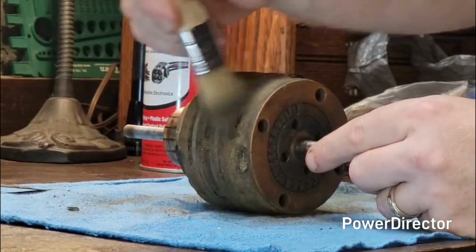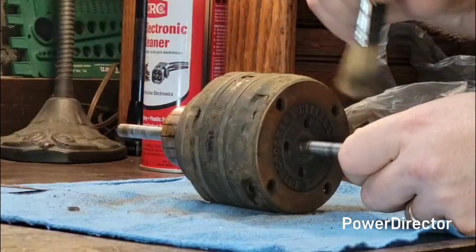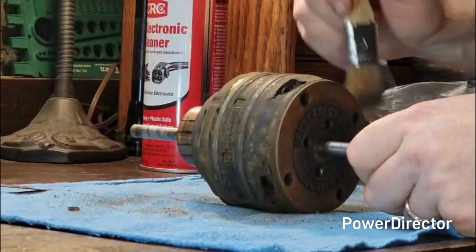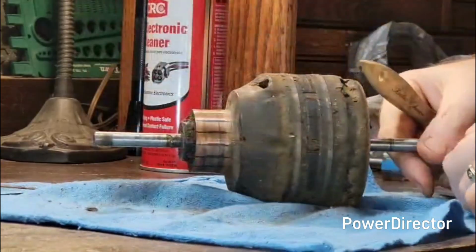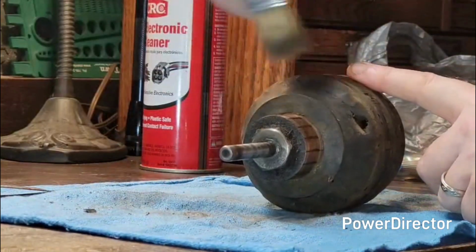I'm going to start off with just a soft bristle brush. Give this a light cleaning. This armature looks to be in pretty good condition overall, to be honest with you. Nothing major here other than the wrapping. That's to be expected for 130 years old.